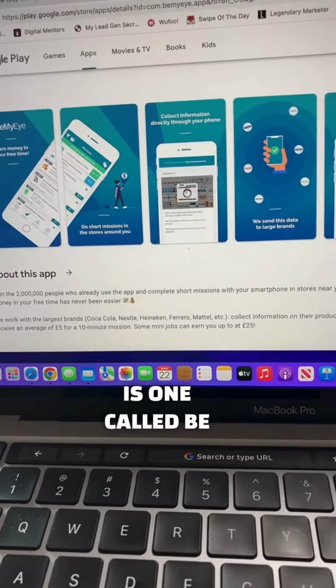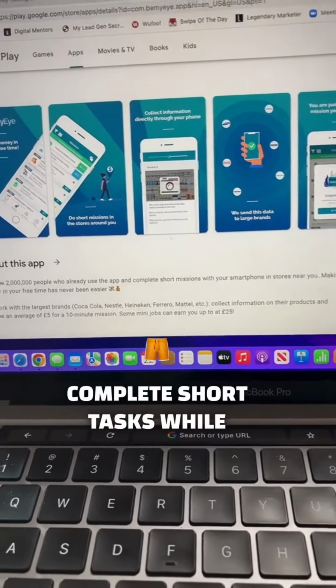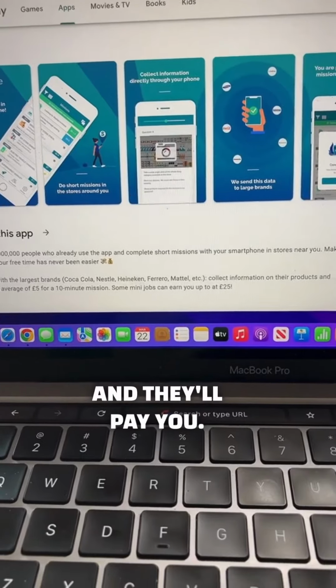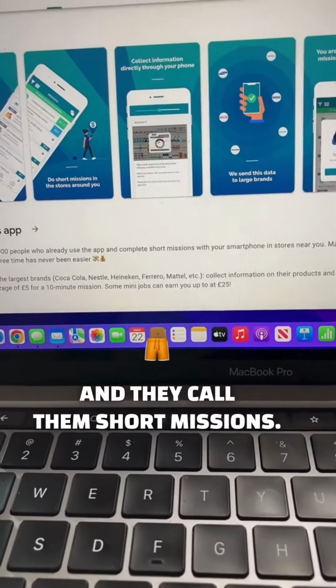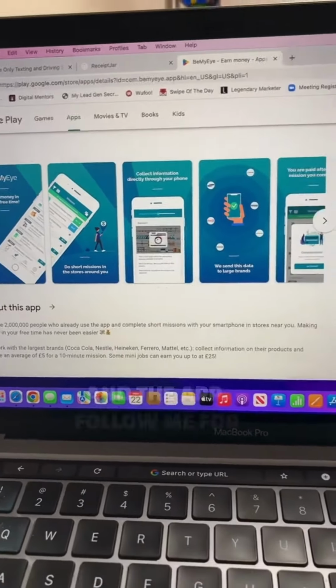The third one is called Be My Eye, where basically you complete short tasks while you're in stores and they'll pay you. They call them short missions, but you can fill those out and then submit it with your phone and the app.